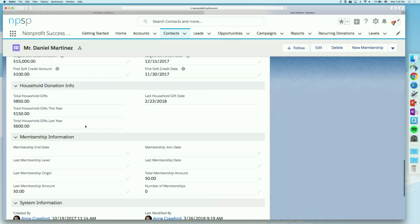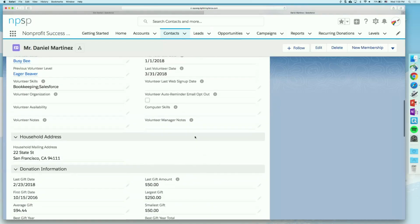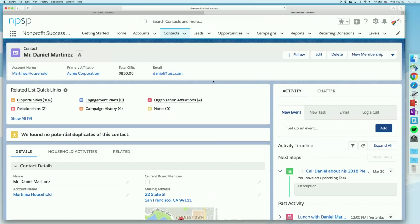Yes, what's also fun is we track the household donation info. So we have the contact who's donated information, but what if the contact's spouse has also donated? Well, we've got the donation information for the household also tracked on the contact, which is pretty cool. So you can get real fancy and assign a contact credit for the spouse's donation and so on and so forth. So just some basics of what the contact looks like.